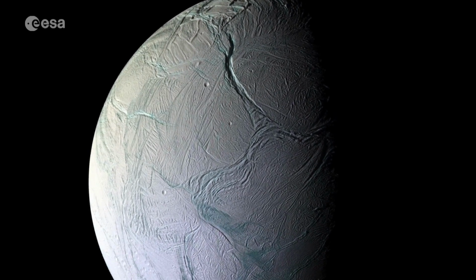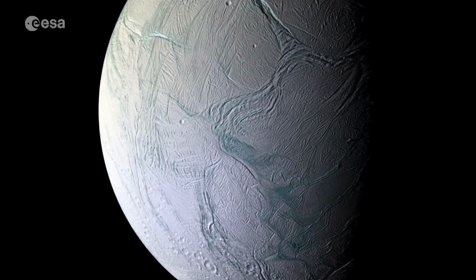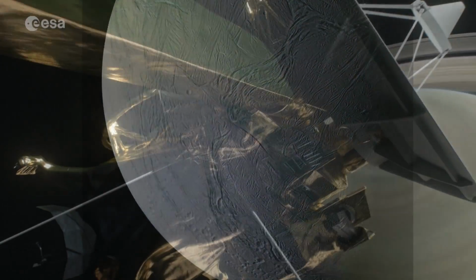You know, when people get excited about the potential for life elsewhere in the solar system, there are 4 things that you need. You need a heat source, you need liquid water, you need organic material, and you need those 3 things to be stable over some period of time so that life could potentially form. Enceladus has 3 of the 4 conditions for life. The only thing still under debate is their stability over time.